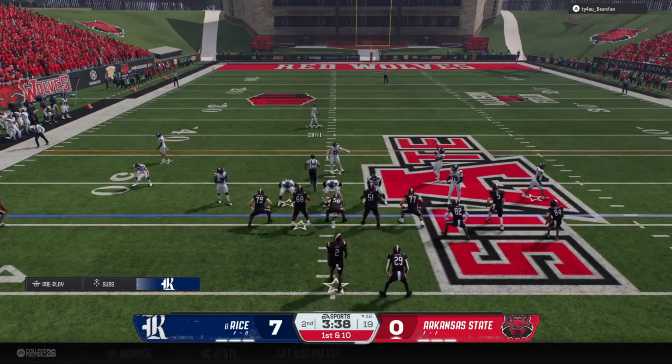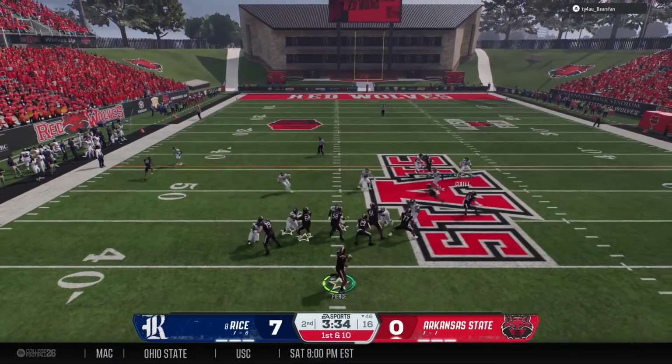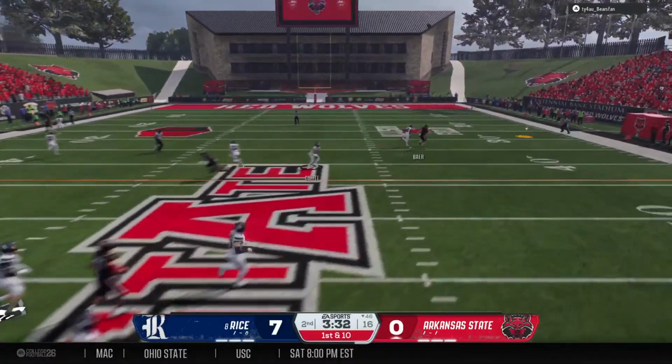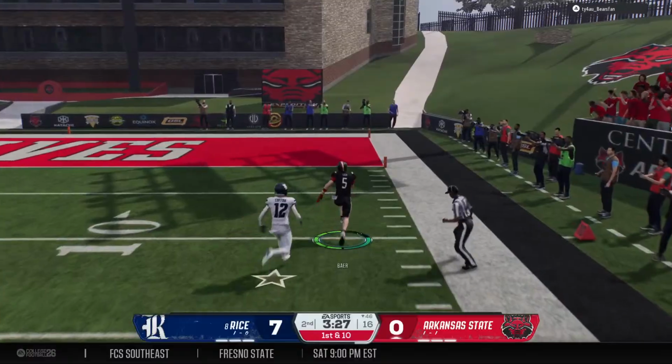This offense has had trouble getting it in gear, but maybe a little life here on 1st and 10. Oh, he's going to take a shot at the DB. Makes the grab inside the 30.